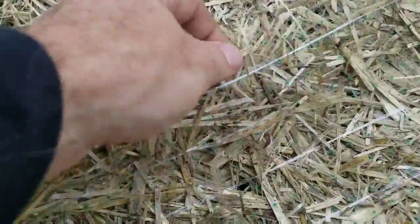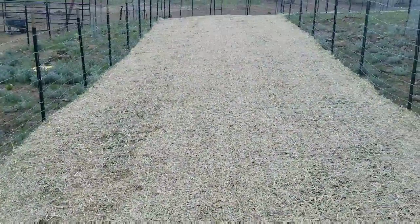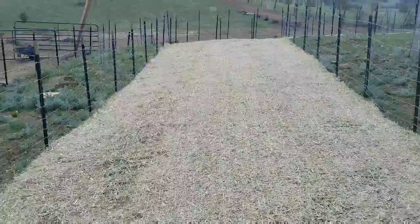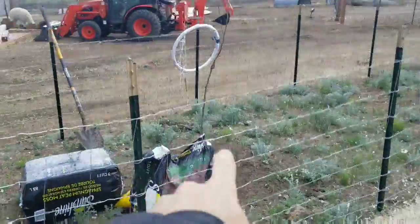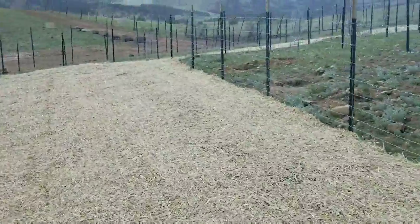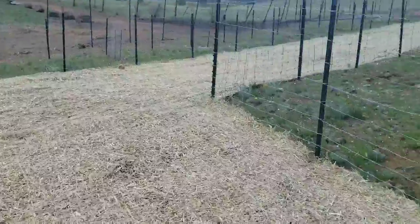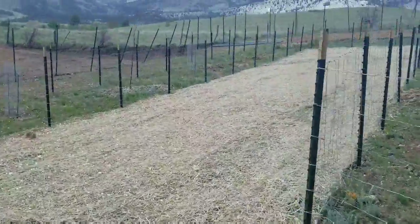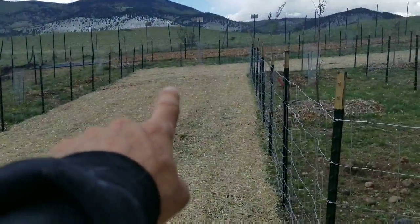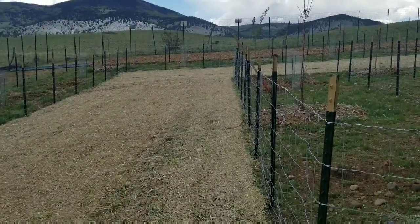I'm not real happy about having this plastic on the ground. But I do need to keep the moisture in. And the mulch was hard to work with. And I went ahead and I replanted this tree over here. And that tree was in the middle of this hay blanket. You can see the mound a little bit. So right there in that mound was where that tree is. So I took that out and put that inside.